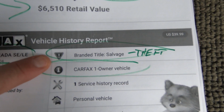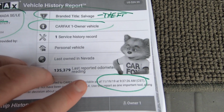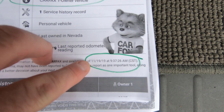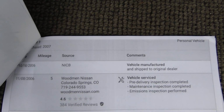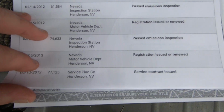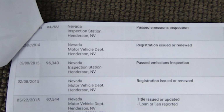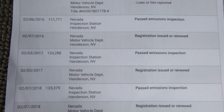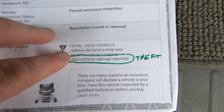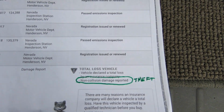There's the VIN. Brand and title, it's due to theft. Carfax shows one owner, so the guy liked it enough to keep it the entire time. 11/19 is when I did this Carfax, which is about half an hour ago. It's in Henderson, which is basically South Vegas. So not much going on. 6/4 of 18, total lost vehicle, non-collision damage. That would be theft.